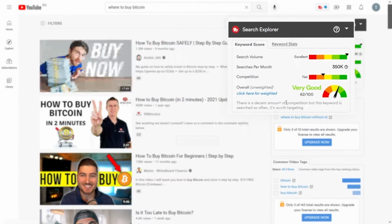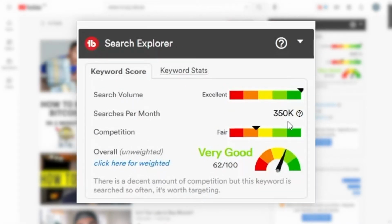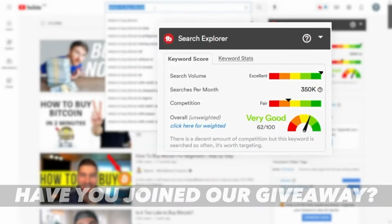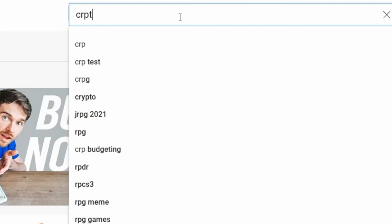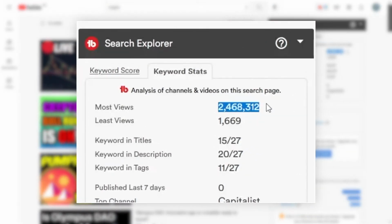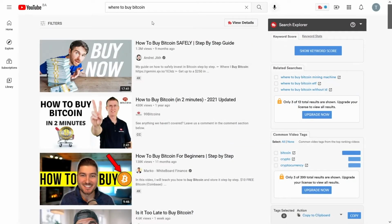So you can see here that there is 350,000 searches per month for this particular keyword. And you don't have to use this exact keyword. You can just use crypto, for example. If you do it like this, crypto, you can see that there is 2 million searches per month. But for example, let's go back to where to buy Bitcoin.